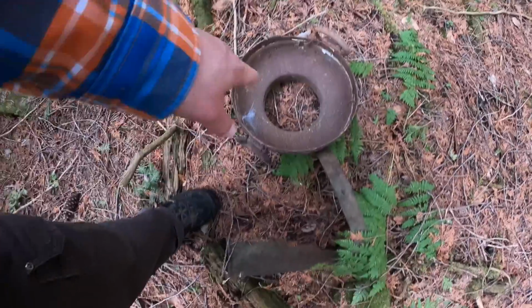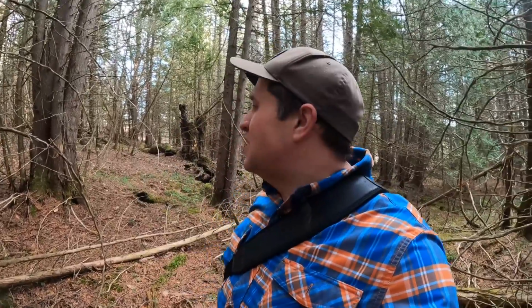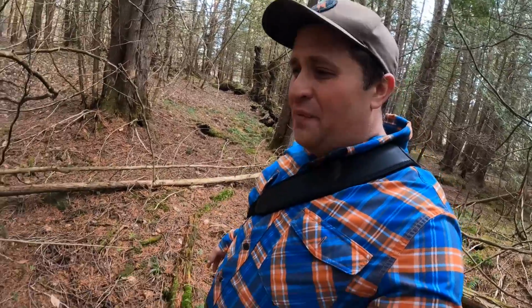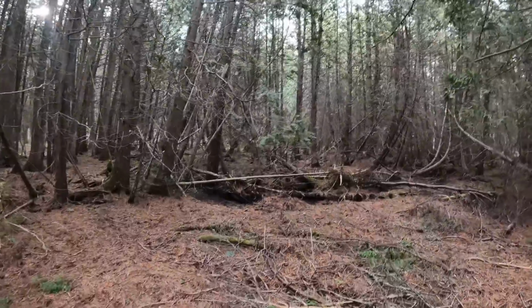I think that's the remains of a stove of some sort. From the best I can understand, our farm was established in the 1830s. You think back then, there was no town dump, there was no waste removal service. They burned most of what they had, but some of the older things like metal scraps like this would just come out to an unused part of the pasture and they'd leave it there.